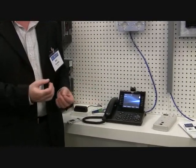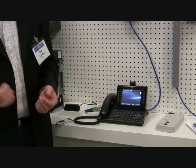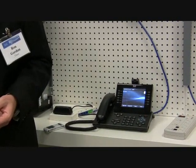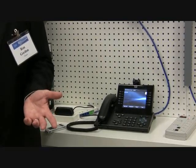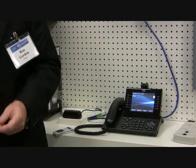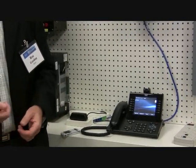And if you think about it, what that does is that eliminates the need for a light switch, eliminates the need for a dimmer. It doesn't sound like a lot, but to tell you the truth, it could be $200 to $300 when you take into consideration the wiring, the labor, and the actual hardware associated with it.